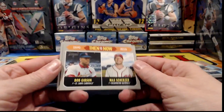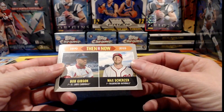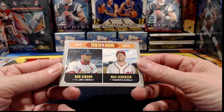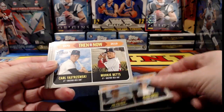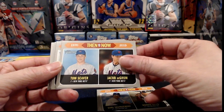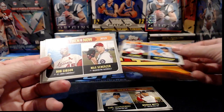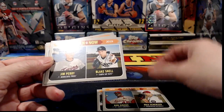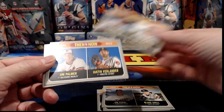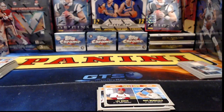Now we have then and now, and of course we've got 2 different teams on here. So we'll take a look through all of these, and what will happen is this. That's got both Mets, we don't have to worry about that one. And that one actually had both Red Sox, so that one can stay as well.